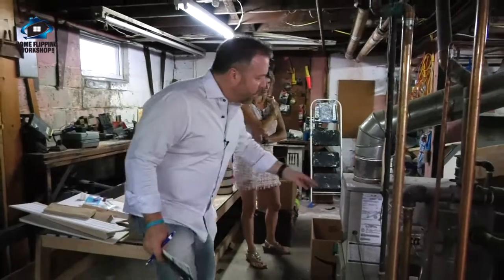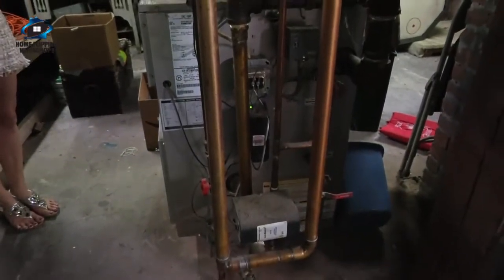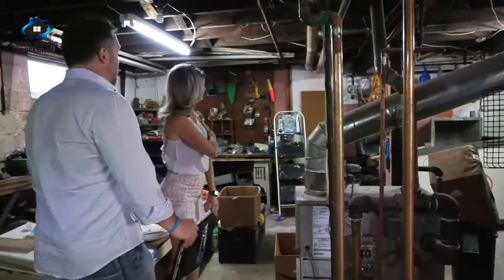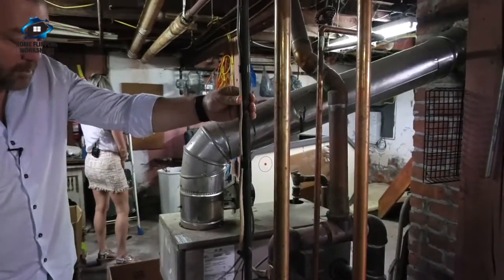So this is older, but boilers last a long time. I'm not a professional HVAC guy, but the rule of thumb is if it looks good and it's functioning, it's probably okay. These do last for a long time. Obviously we have gas down here, so you want to look for things like that. This is a gas line that supplies this. These can be oil or gas or propane.